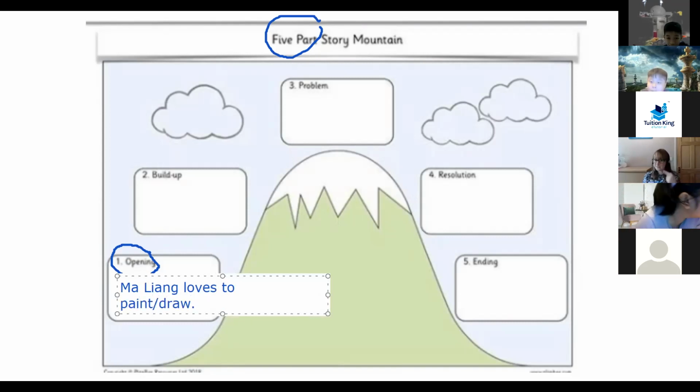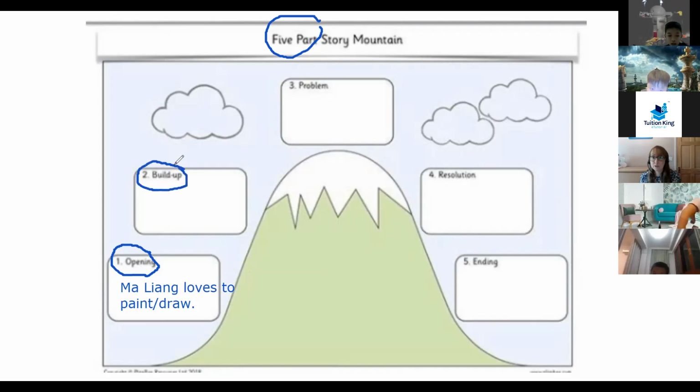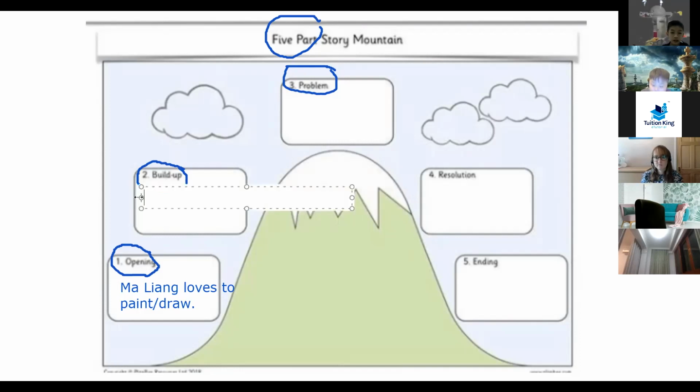Okay, now, what's the build up? Well, the build up is when we start getting some more details and it's building up to this. So what did he do after the opening? He loves painting. Yeah. An old man gave him a paintbrush. Yeah, not just any though, a magic paintbrush. Okay, great, thank you. And what about you, Marcus?